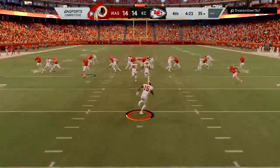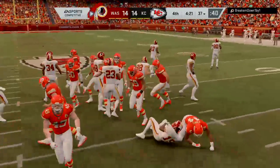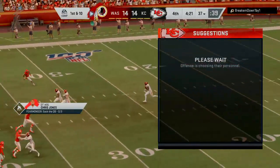And a short kick, taking it about the 16. And he nearly broke that for more, but as it is, they'll start this drive at about the 37-yard line.